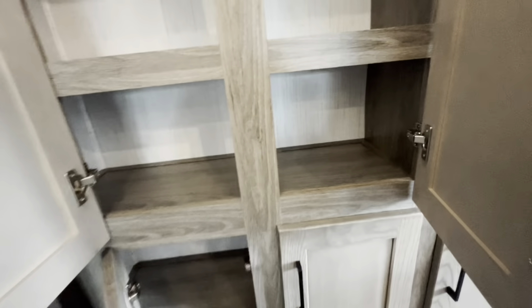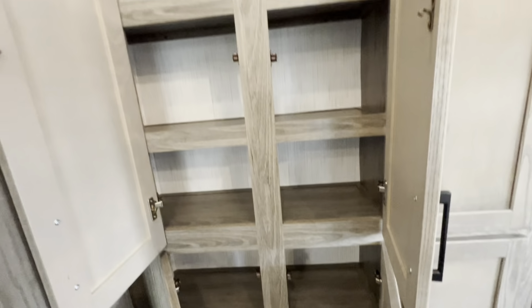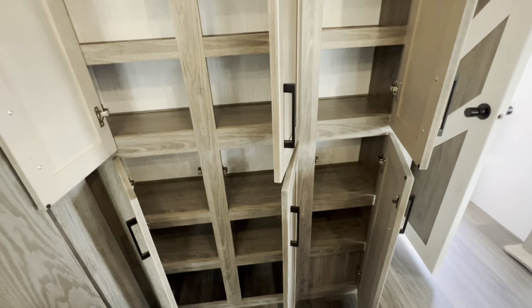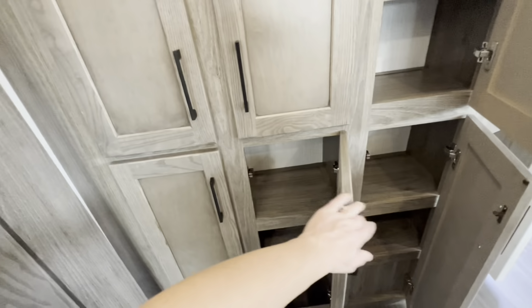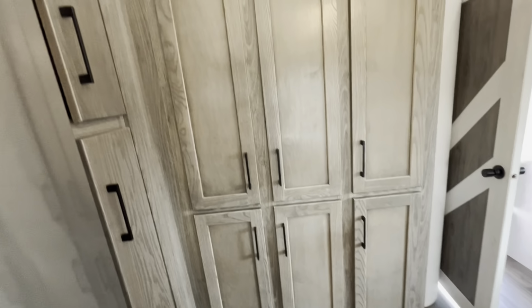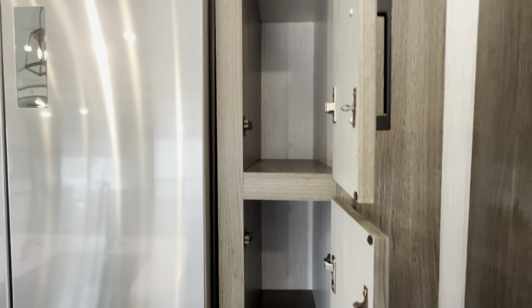So we've got plenty of space to store the canned goods, and I love that they have the solid wood inserts for the shelves. You don't have to fight with the flimsy wire shelving. This is going to be good, solid throughout. All right, my chefs, you certainly cannot complain about the lack of canned good storage in this unit. This is going to be a great full-timers RV. You've got plenty of spots to stash all of the cooking supplies.